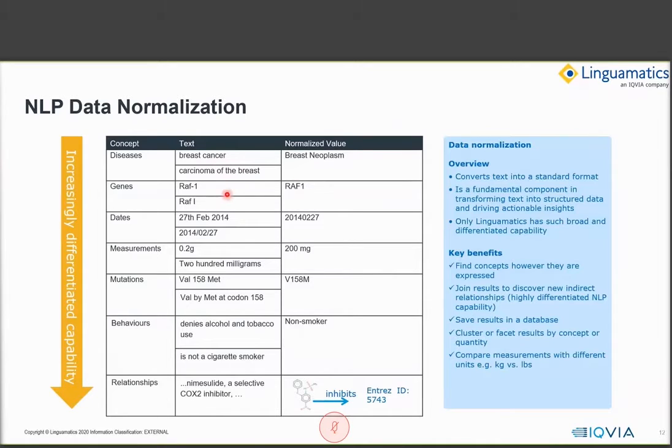But here you might find different morphological forms. So RAF-1, RAF space I, they both mean RAF1. Being able to capture those is really important. We've talked already briefly about measurements, about the ejection fraction, being able to capture however people are describing numerics. Mutations is really valuable. And then behaviors, and then even the chemistry and the relationships.